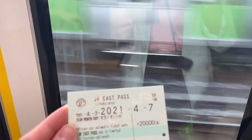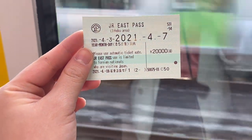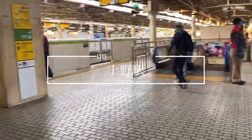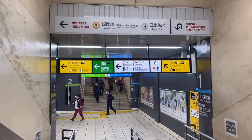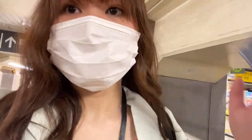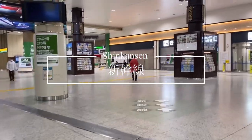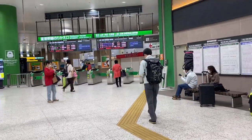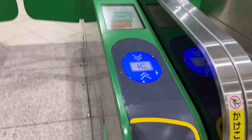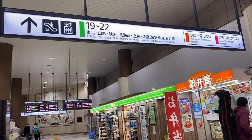First off, this is the JR East Pass. You can use it unlimited for 5 days within the Tohoku area for JR trains and Shinkansens. We bought our tickets from a ticketing office in Shinjuku Station, where we presented our passports and paid 20,000 yen.